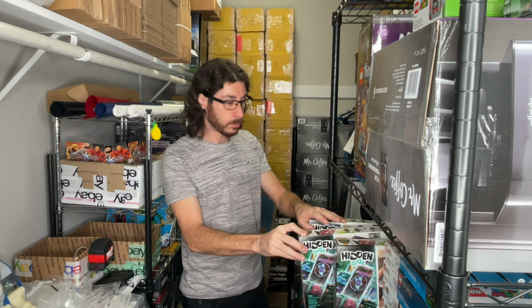So now that I have over 10 grand of inventory, new stuff, I'm going to be adding in some used stuff, and then hopefully I can add in about 10 grand of that too. So it's half used and half new stuff.